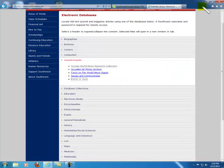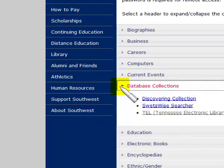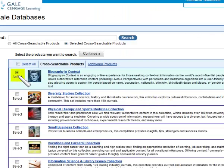We're closing this out, and next we're going to database collections, and I want you to see TEL, which is the Tennessee Electronic Library. First of all, we will select all of the titles because there are over 60 that are here. And once again, let's search for homeschooling. And we're waiting for our results to appear for us.